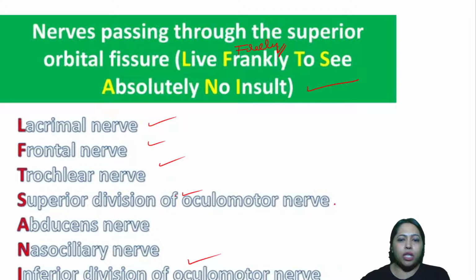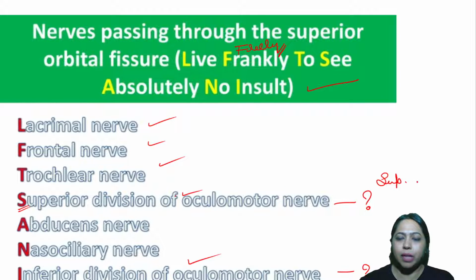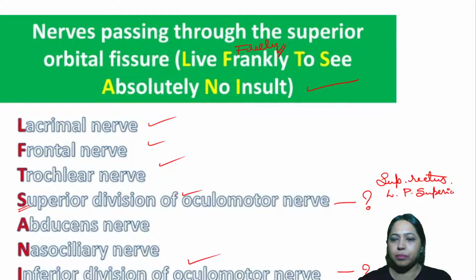Now my question is, what does superior supply? What does inferior supply? Who can tell this? Let's see. This is a question. I wish I had the poll now so that I could ask the question. What does superior division of oculomotor supply? I would expect the answer real quick. Anyone? Superior division of oculomotor supplies. Shubhadeep, we're answering. Superior division of oculomotor. Yes, superior rectus. Write it off. And also levator palpebrae superioris. Remember this and this. Okay, that is superior division of oculomotor.